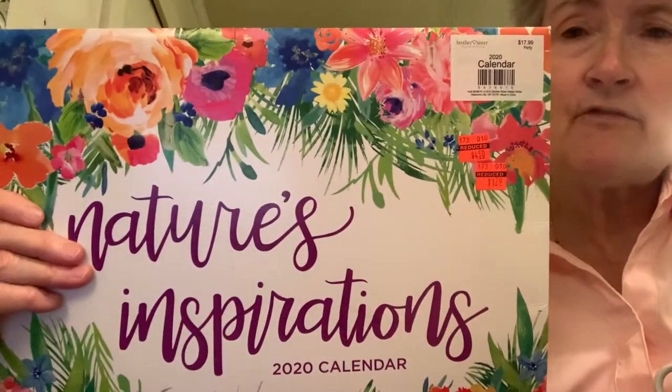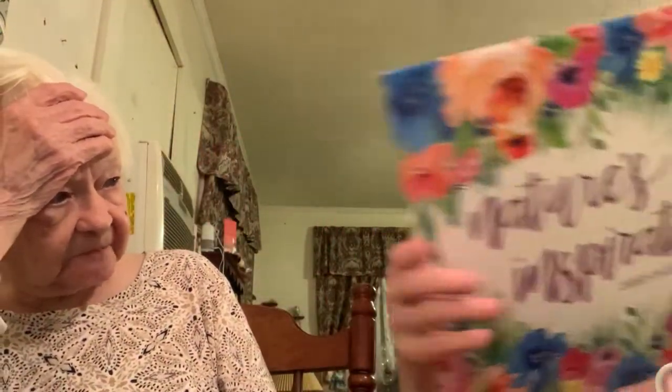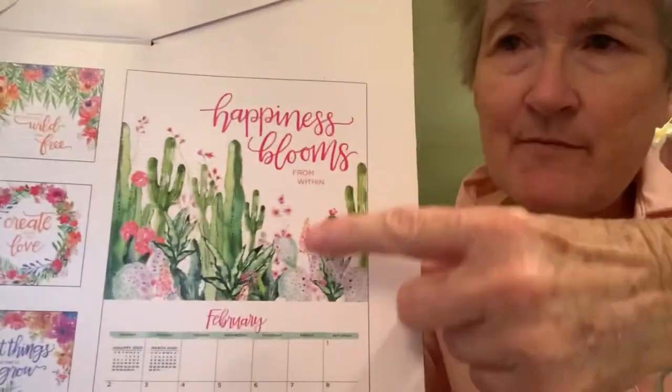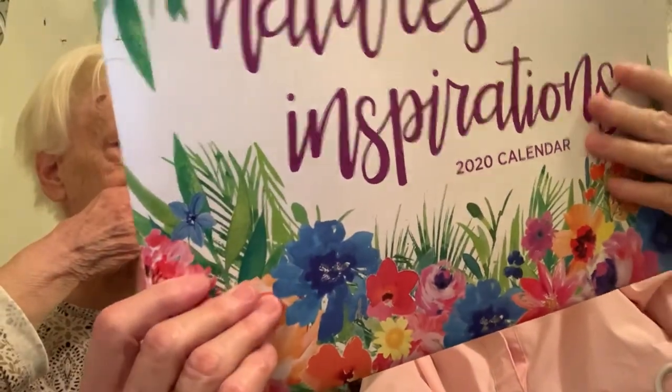$1.79. They had marked it down to $4.50, and then they did another one for $1.79. But not all their calendars were marked down that cheap. Look at there. Happiness Blooms. That's the month of February. It's got the cactus. I think I'll just put that picture back up there.